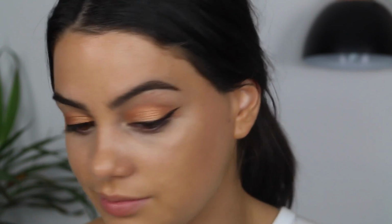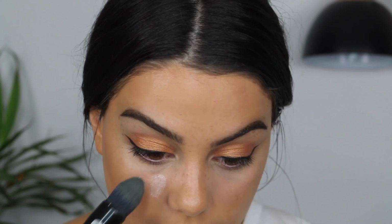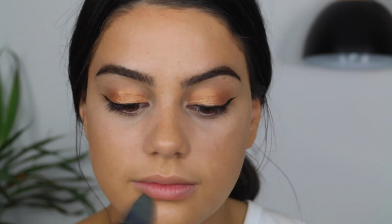I think it might be the tackiness of the color supplement that makes it hard to blend. Okay, I'm just gonna leave it at that. I don't want to like ruin it anymore. Now I'm just gonna set my under eye, so I'm gonna use the translucent powder again.